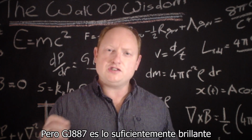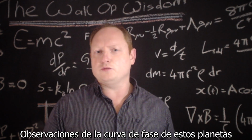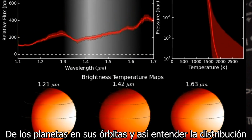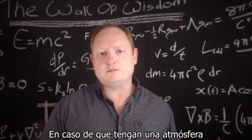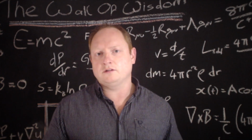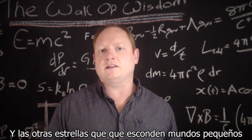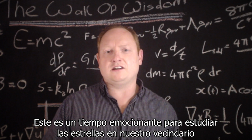Who knows? But GJ887 is bright enough, for example, that in the near future we can attempt phase curve observations of these planets. Observations that would allow us to thermally map the planets around their orbits and understand the heat distribution around the planetary atmosphere, if indeed they have any atmospheres. This could allow us to model cloud patterns, wind patterns and more. And so with the current crop of really nearby systems, and those other nearby systems that are currently hiding, orbiting small worlds, this is an exciting time to be studying the stars on our cosmic street.